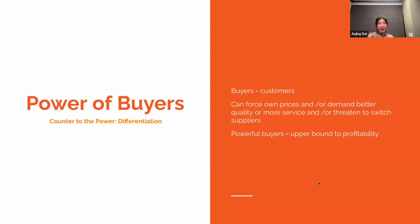Then we come to the power of buyers. Buyers are your customers and can force down prices, demand better quality or more services, or threaten to switch suppliers. And again, a powerful buyer equals the upper bound of profitability. So you can see, right? If you're very profitable, there will be a lot of threats in the industry. If you're not very profitable, you won't have a lot of substitutes or new entrants. People don't care about you that much.